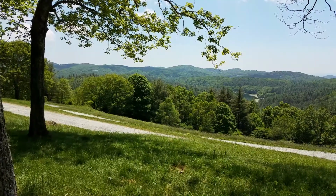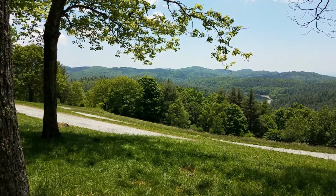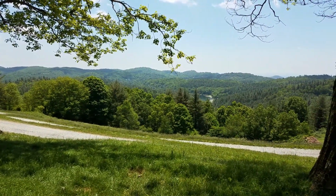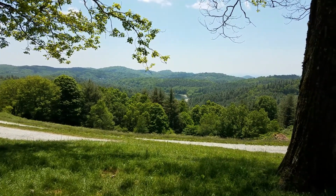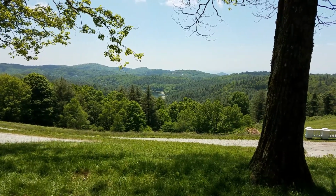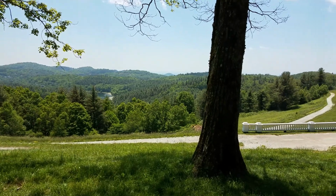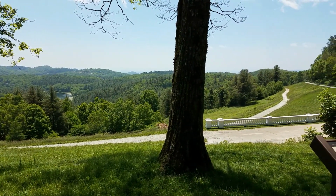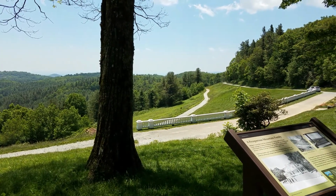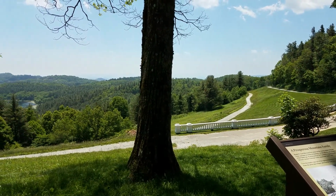At the Moses Cone Manor, which is the entrance is right off the Blue Ridge Parkway. This is in Blowing Rock, North Carolina. Most of this acreage that you see down to that pond, that's called the Trout Pond, is all part of this property. Now this is apparently a very rich gentleman's summer home. There's a lot of trails on the property that you can walk. You can even walk down to that trout pond down there.